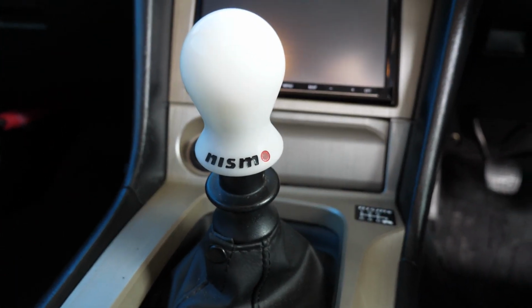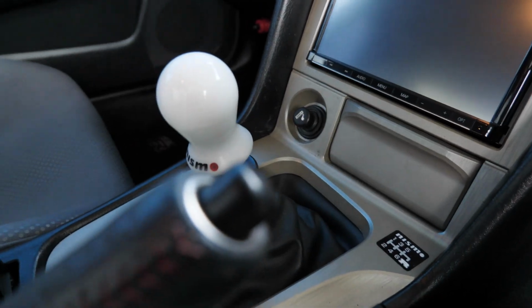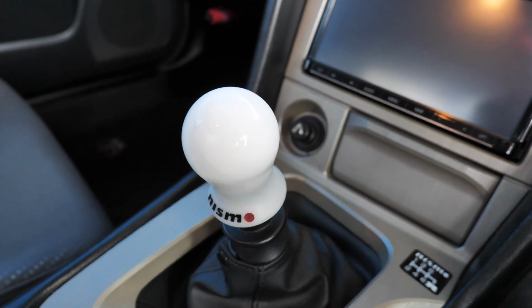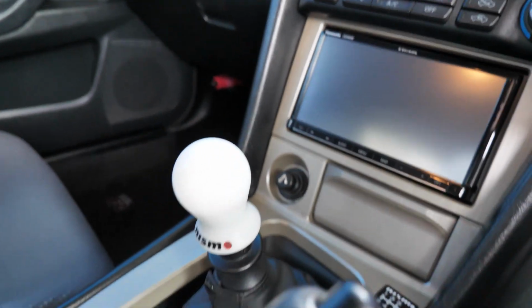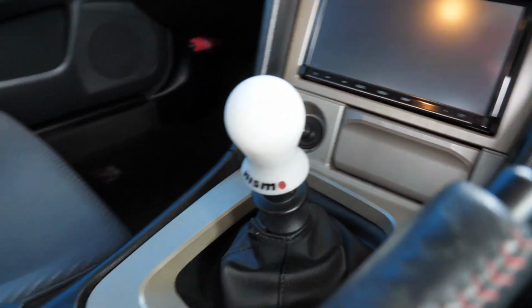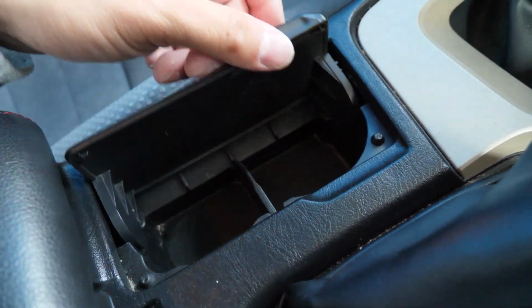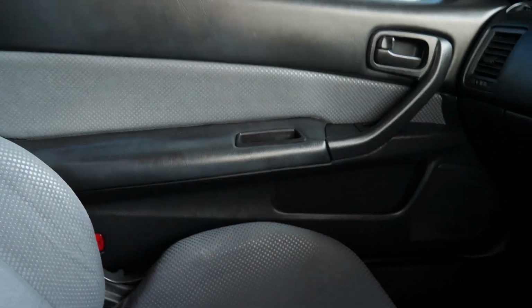And here's that Nismo shift knob. This one is the plastic or resin one. They also have a metal one. This also comes in white and black. So there's a couple different Nismo ones you could choose from, but this is what they got here. And a functional cup holder. Some models of other Nissans don't have it, like the S14 and 15. I'll step out here for a second, and you can see the center area there.